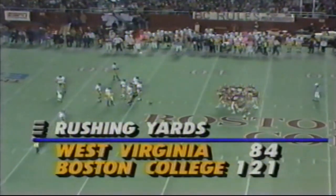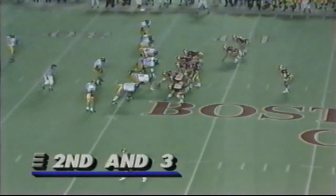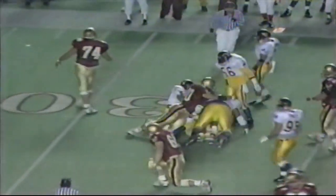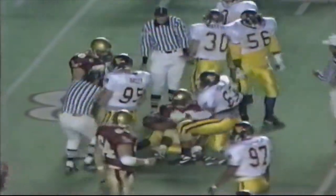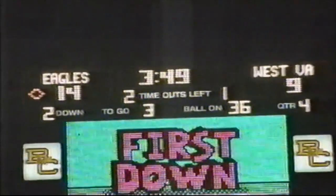West Virginia coming in was the team that rushed for 7th best in the country today. It's belonged to Boston College, that rushing total, 121 on the ground. Most of it Darnell Campbell. But Green with a nice pickup there. 2nd and 3. Now they come with Anthony Comer. And he's close to a first down. And that clock just keeps ticking. 3:49 remaining. It keeps ticking, and it also has them pretty close to field goal range in this game now. 3.5 minutes, as you say, before the next one will even be snapped.